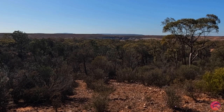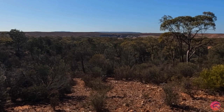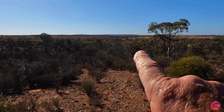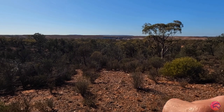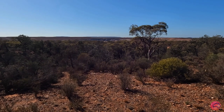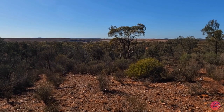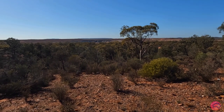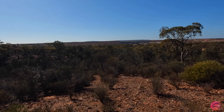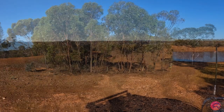It's incredible. They've formed a mountain range basically out of the waste. As you can see just down in front of us, there's another mine. I don't know whether it's related to the super pit or not, but it looks like a big, massive gold mine in its own right. Unbelievable. So Kalgoorlie was built on gold, basically. Kalgoorlie and Boulder were two towns very close together, and they ended up amalgamating, and now it's called Kalgoorlie-Boulder.